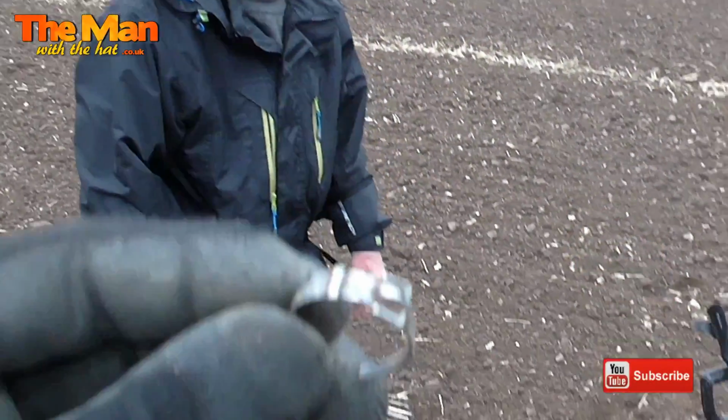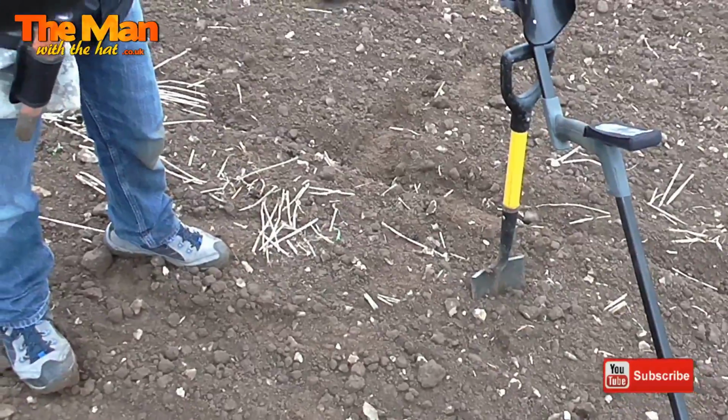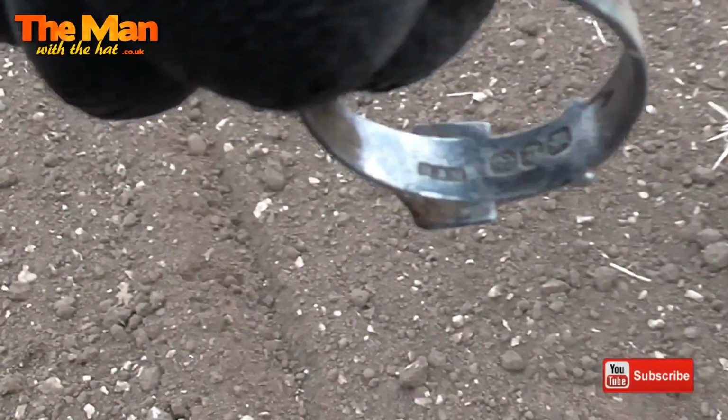You know why? Look at this. He just says, oh, look what I found. It's a lovely little buckle ring, and it is silver. Look inside. There's the hallmark. Try and get that in a better position for you. There you go.